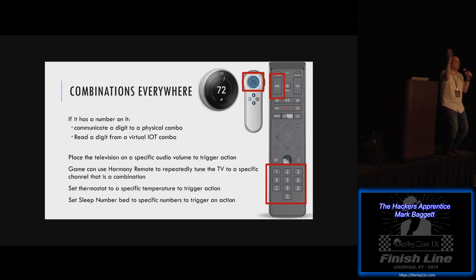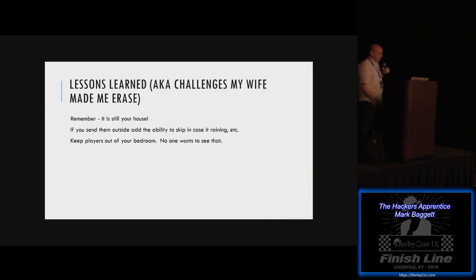But what I found is that everything in my house is now, I see combinations everywhere, right? As I look at thermostats, and I see, 72 degrees. I can have a challenge where I have them set the temperature to 98 degrees in the upstairs, right? Which you do have to remember to set back to a normal temperature. The sleep numbers, right? You can change those. I can communicate combinations to ammo boxes by changing the channel using the Harmony remote to choose a channel number, which relates to a combination, things like that. So I'm just seeing numbers or combinations everywhere as I build this thing out.